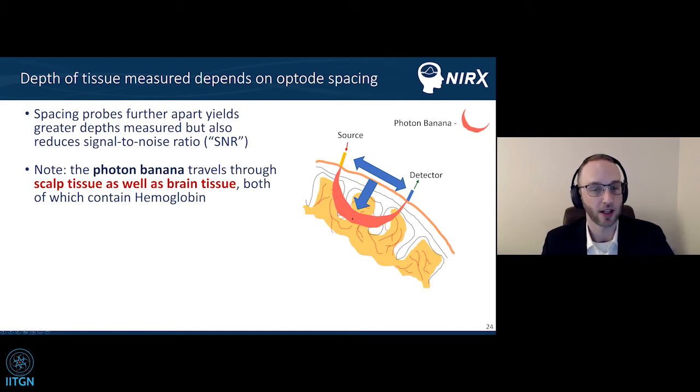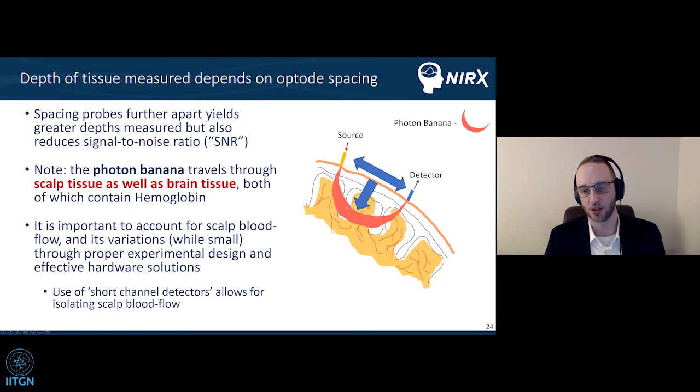Now, the photon banana is traveling through scalp tissue as well as brain tissue, both of which contain hemoglobin, of course. So we need to be able to identify that. If we're trying to just focus on the brain activation, we need to know what's going on in the scalp as well. And there are a lot of ways to do that. One of the best ways is a short channel detector. Essentially, you have the spacing you want to get into the brain, and then you have a really short spacing between some sources and detectors to just measure the scalp blood flow.